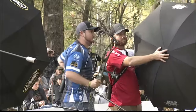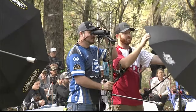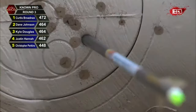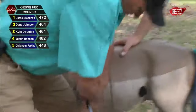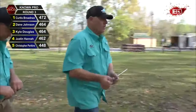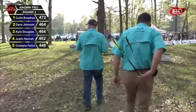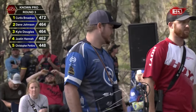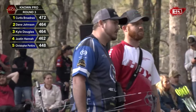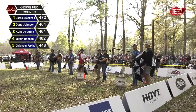Here's your leader, Curtis Broadnax, shooting for elite. What bow is he shooting, Darren? He's shooting a Verdict. Left-handed Verdict. And he goes a little right. Still a 10 ring, though. Nothing wrong with that in his position. I kind of feel for Curtis. He's got such a lead right now that putting it on cruise control, and really in the known pro category at the level we're shooting, shooting at the big 10 ring is probably the safe play. Yeah, for sure. You mentioned it earlier. Yeah, that's the way to go.